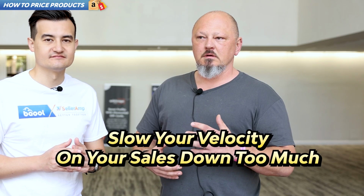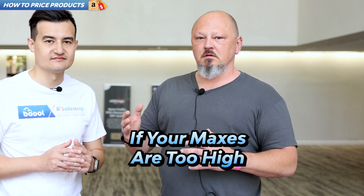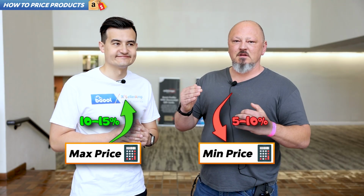Over the years, we've learned through hard experience that you can slow your sales velocity down too much if your maxes are too high. So we price at what the market value of the item is going to be, and then we set a very small window. We only go up 10 to 15% for our max and down 5 to 10% for our min, because you're looking for the sweet spot where the customer can get a value, since Amazon likes to take care of their customer, and where you can still sell your product profitably.